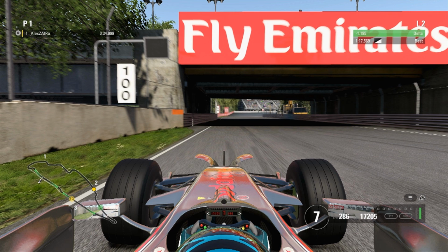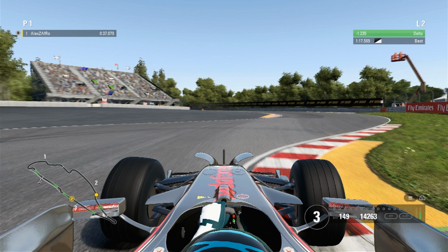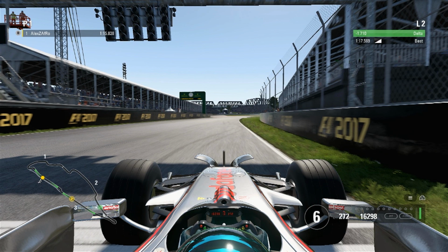With no DRS, this car definitely does look like it is quicker. Of course, it doesn't have quite as much downforce. The corner after it, 152 kilometers an hour there for the 2017 car, which is pretty decent for him. And then we'll see that in comparison to 2008, and it's 3 kilometers an hour slower once again. So it's very close between the two cars here, but so far it's slightly edging it to the McLaren Honda. At the start finish line, it's quite close once again. The McLaren Honda is doing 276 kilometers an hour, and the 2008 car is doing 272 kilometers an hour.